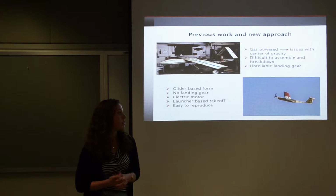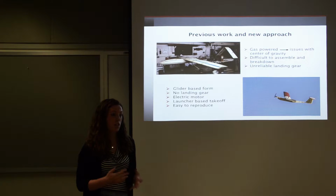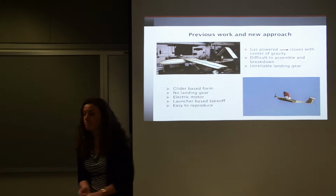which was not favorable for use in not optimized conditions in Zimbabwe. So this semester we did a progressive approach, and we went with a glider-based system with no landing gear and electric motor, have it be fairly sturdy but on the same side, have it also easy to repair. So it's easy to make new wings, easy to make a new tail. If anything does break, it can be fixed.